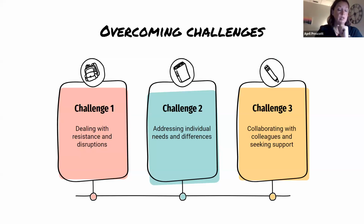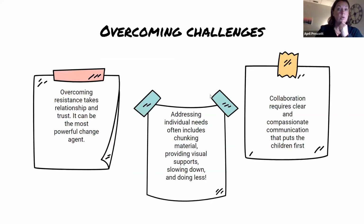And then collaborating with colleagues and seeking support, this is one of the main tools of overcoming challenges, but sometimes we can feel like an island in our classrooms. And so remembering to reach out for support. So when we're looking to overcome that resistance, that actually takes relationship and trust.